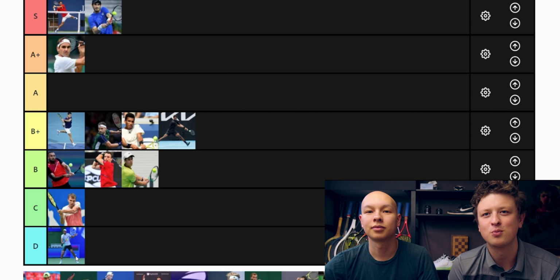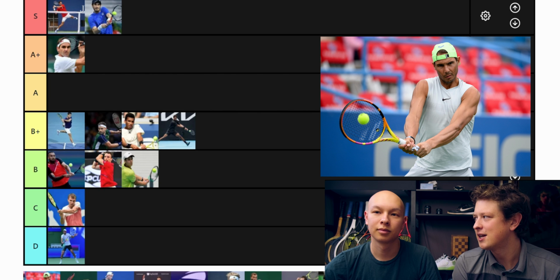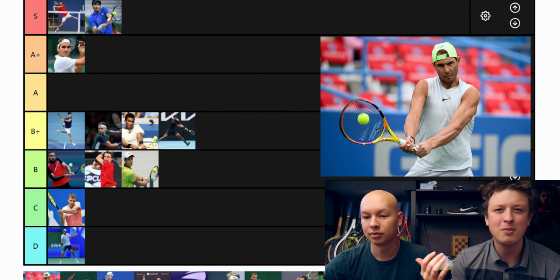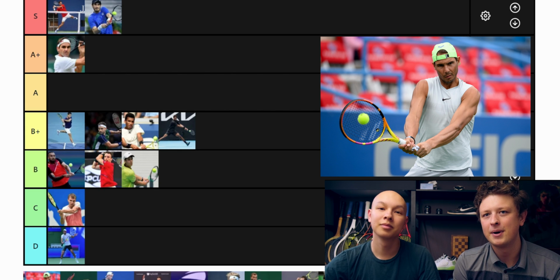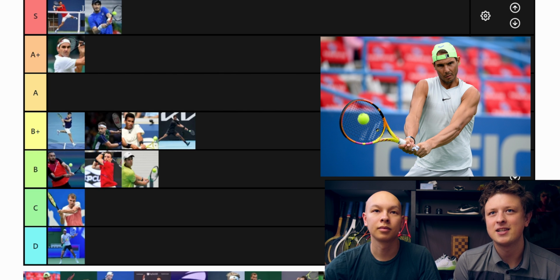We're going to move on to Rafael Nadal, another legend of the game. I don't think his backhand takes S tier for me. Aesthetically, it's not the most pleasing shot in the world. His grunt with it is pretty legendary. But for me, it's got great effectiveness, but aesthetically it just doesn't make it.